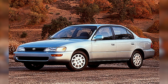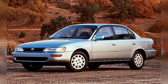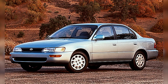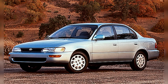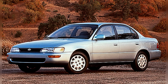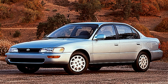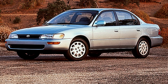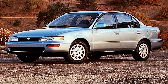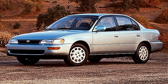The Corolla, 1993-1997, is known for its exceptional longevity. Owners of these vehicles often report little to no major issues, even after reaching high mileages. This durability is a testament to Toyota's quality engineering and manufacturing. Despite being an older model, the Corolla from this era is notably fuel efficient, which benefits not only the owner's wallet but also contributes to a more favorable environmental profile.